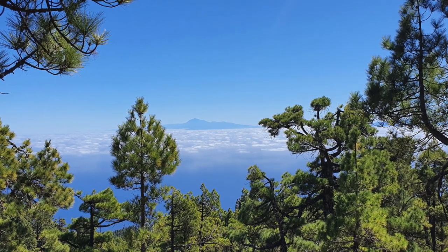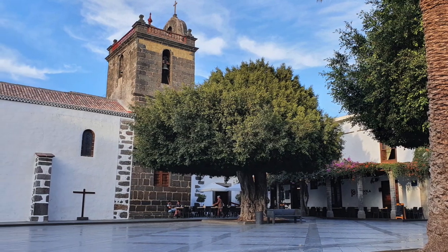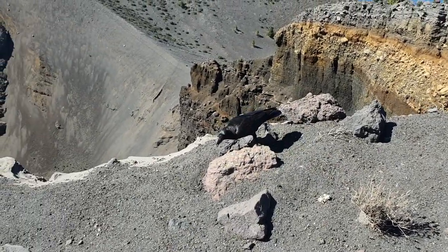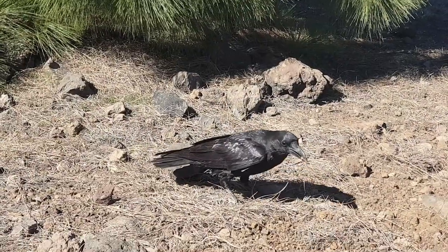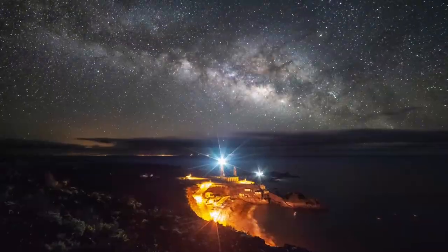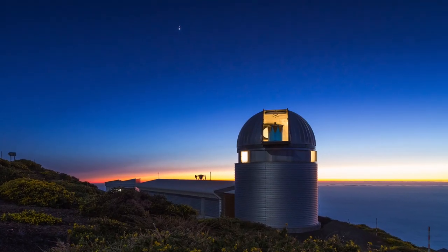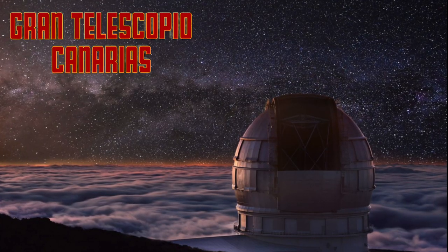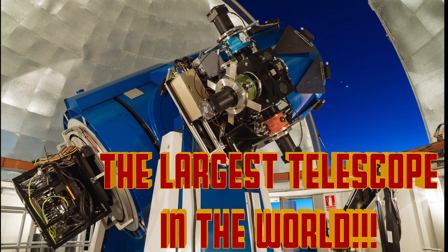Let's talk some sweet island facts. In 2002, UNESCO declared the entire island a World Biosphere Reserve. Also, La Palma was made the first starlight reserve in the world in 2012, which means that facilities for stargazers are kept in tip-top condition, and there are tough restrictions in place to prevent light pollution on the island. La Palma is also home to the Gran Telescopio Canarias, the largest telescope in the world, as of 2009.